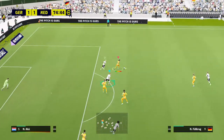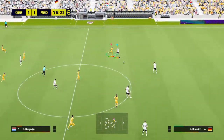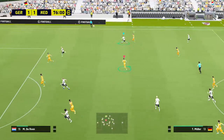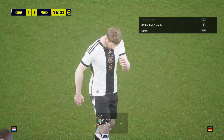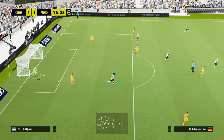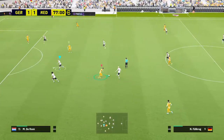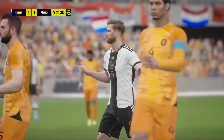Could be danger here. I've managed to get it away. And it's Müller. It's a good run down the right. That is certainly not what he had in mind. Another example of how comfortable this team is on the break. Oh, that's a very decent fulcrum!